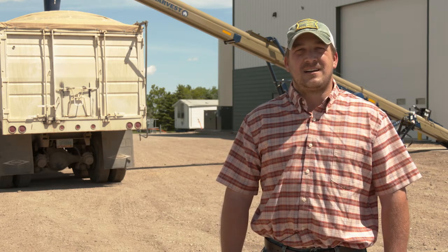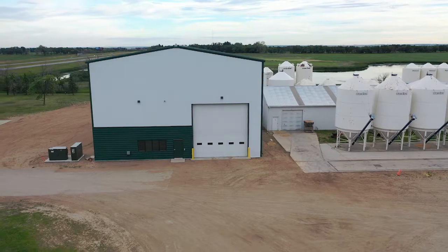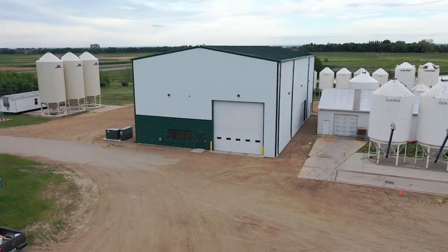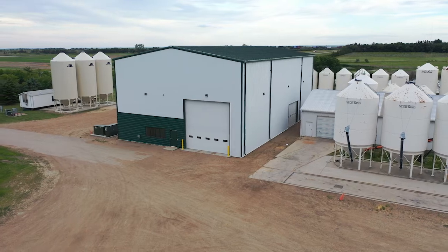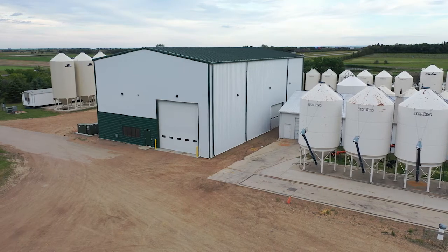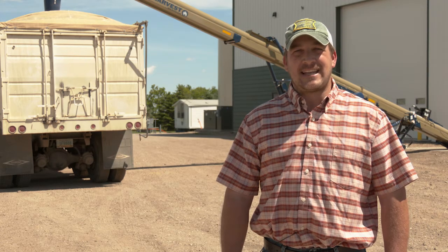As far as our new seed conditioning facility that we're currently working on, we have the building up and all the main electrical components are installed, lighting and stuff like that. The concrete is poured. We're currently bidding for millwright work, some of the minor equipment, and the electrical integration on that. So if all goes well, we're hoping to possibly be cleaning seed by late this fall.